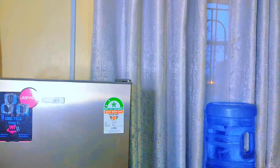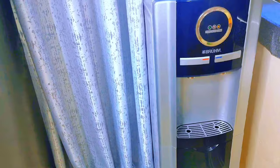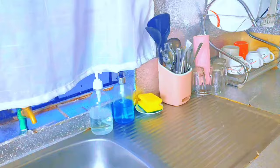To the left side of the entrance, remember I said it's an open plan kitchen. So we have the fridge there. We have the water dispenser. As you can see, we also have the curtains which are extending from the other side to this side and also from the kitchen area window. You have the view of it from that side. I was shooting in the evening, that's why you can see it dark outside. The large window brings in so much light into the room. You need not light up the cooker when preparing meals if it's daytime.